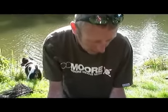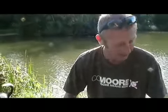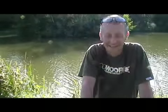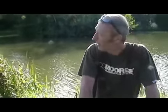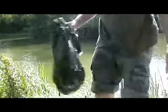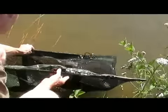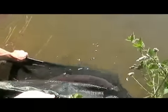It's taken out my other rods. It'll probably take me 10 or 15 minutes to sort it all out now because it's just a mess. Ha! I might get some fish now then. Absolute knitting job. Right, let's put this one back. What a stunning looking fish. The colours of this fish are incredible. It's just such a pretty scale pattern. Off you go.